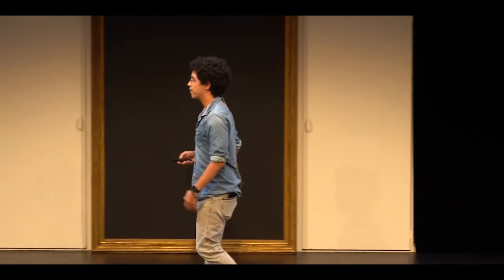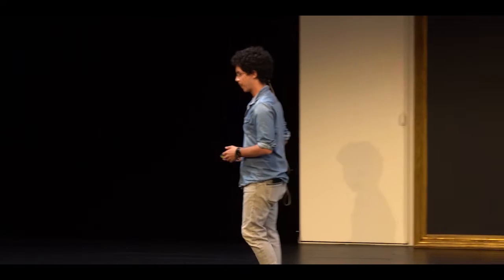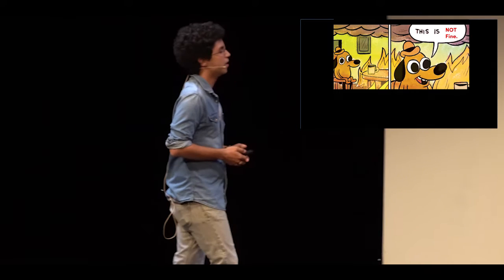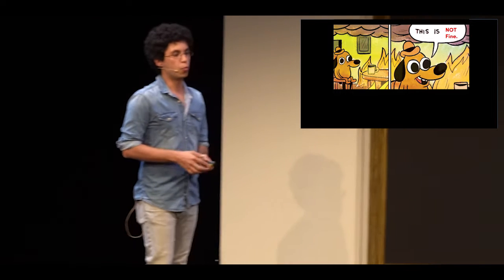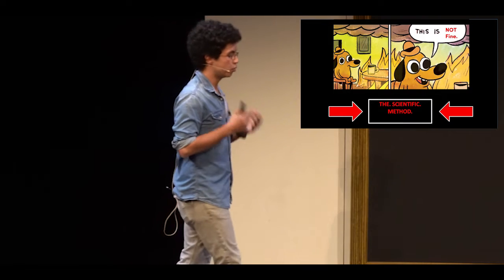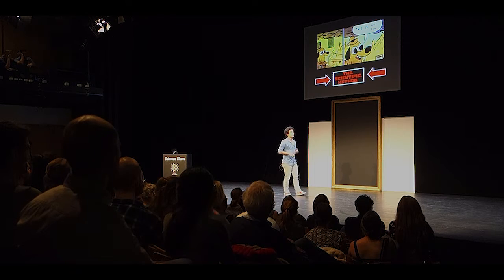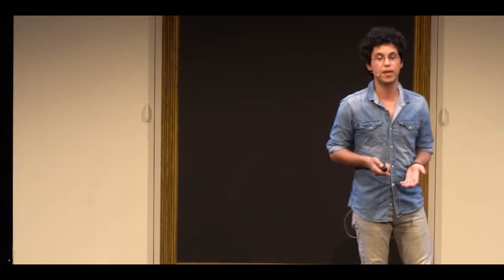Not 1.75. So, despite this fact, some misinformed people will tell you that the situation is fine, it's just a Chinese conspiracy. But we scientists and you normal people know that this is not true. So, to debunk this nonsense, let's stay polite, we have one powerful tool. It's called the scientific method.